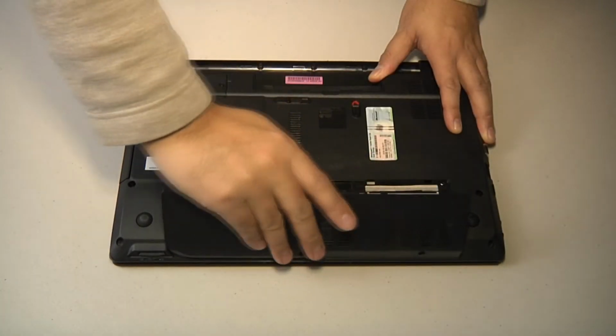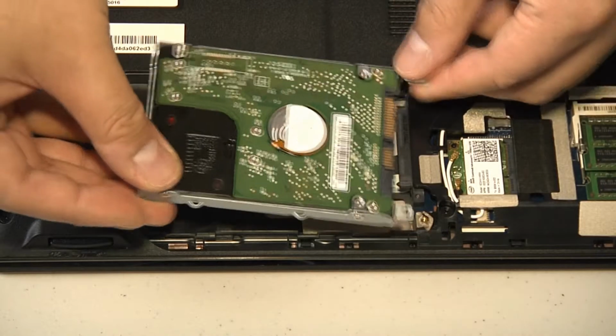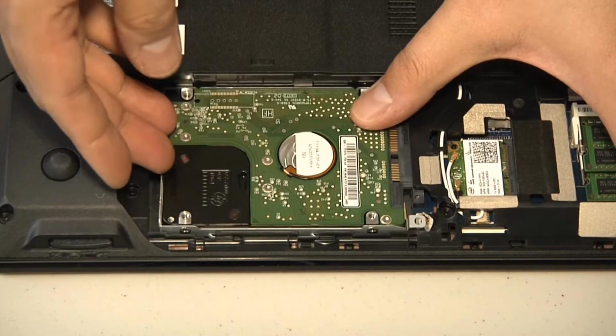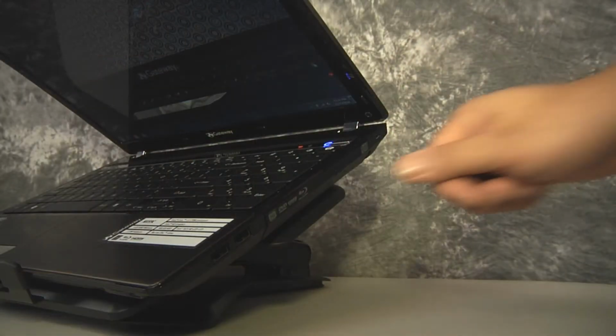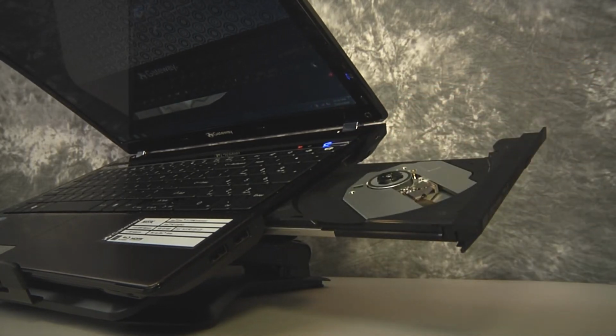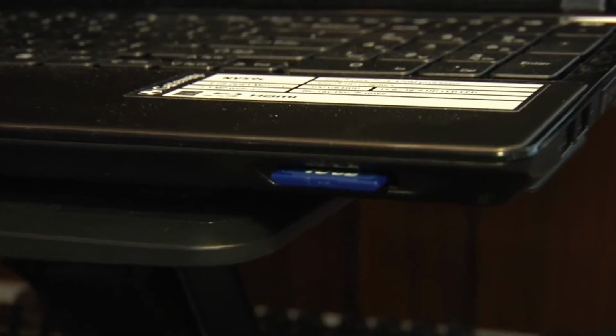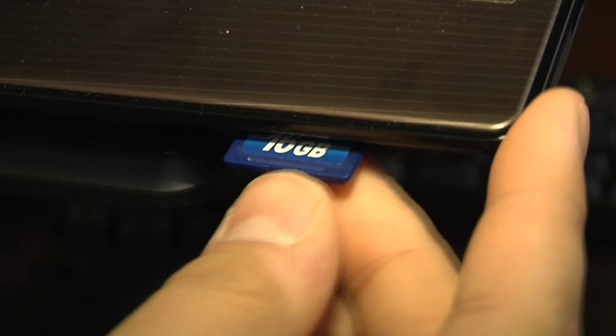Gateway equipped the NV59C66u with a 5400 RPM 500 GB SATA hard drive secured within a slide-out cradle. It's complemented by an 8X Super Multi-Double-Layer DVD-burning optical drive that doubles as a 4X Blu-ray disc drive. At the front of the notebook is a multi-format card reader that will support SD, SDHC, MMC, Memory Stick Pro, and XD.